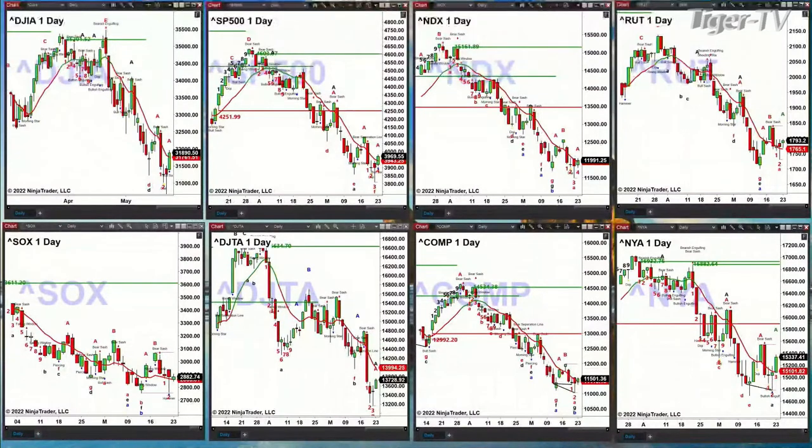So what did we see? We saw an A to B equals CD inside the Dow. You've got a bull sash candle. You're trading above the oscillator and change line right now. The Dow is giving you a bottom signal as we speak at 2:01 in the afternoon. The S&P 500, an A to B equals CD to the downside, is completed. You've got a bull sash candle here, price above its oscillator and change line. You're getting a signal of at least bouncing back to the 4,100 level, if not higher than that.